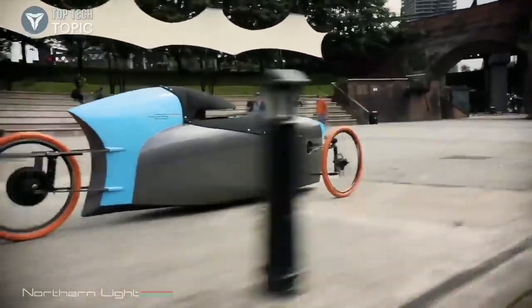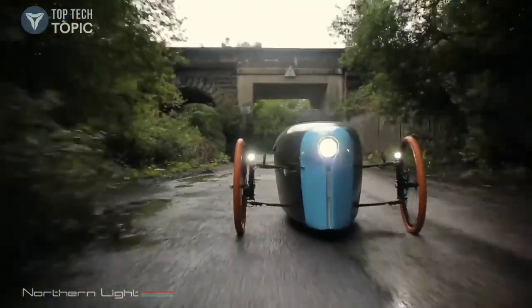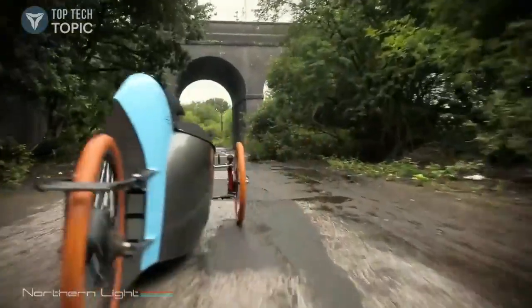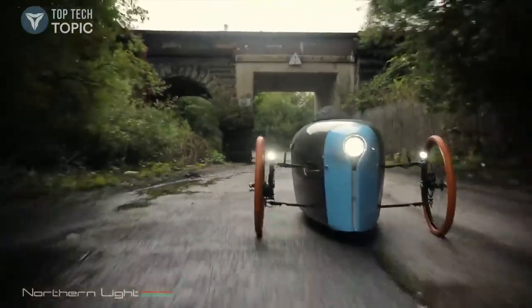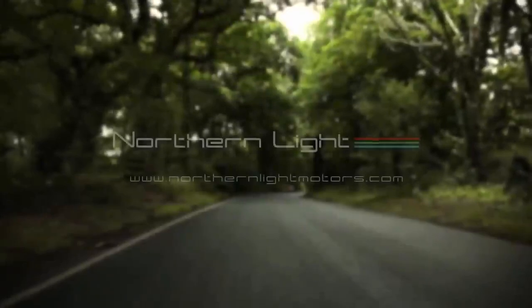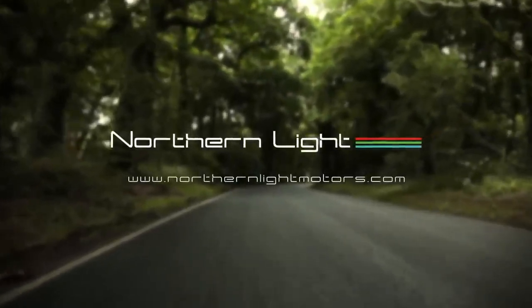No emissions and no required road tax. The 428 doesn't only protect you from the climate, but benefits it. At Northern Light Motors, we are rewriting the future of travel, changing the fabric of the automotive industry, and we want you to be a part of our journey. To be a part of the change.